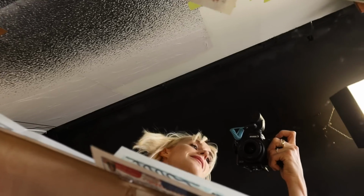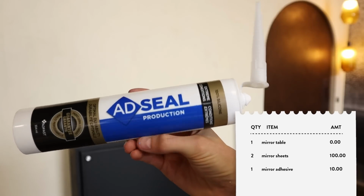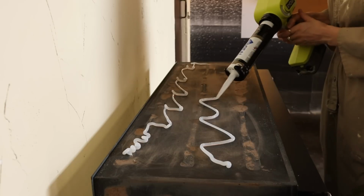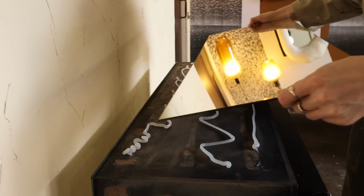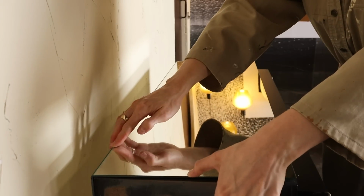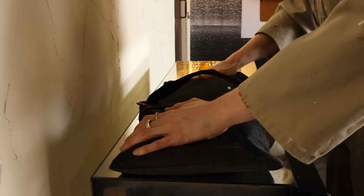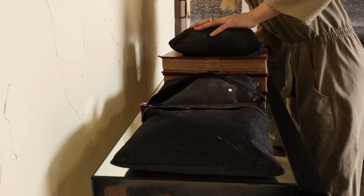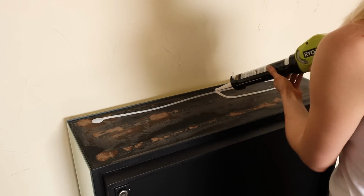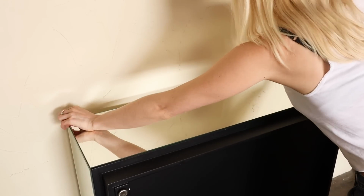Nice. And now I'm going in with a mirror safe adhesive that I picked up from the supplier. I first did the one side and left some heavy weight on top to let that glue dry and set for at least a couple hours before rotating it to do the same on the other side. Ooh, perfect fit.